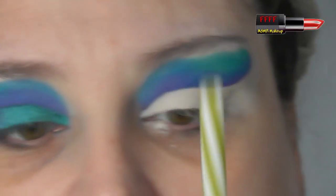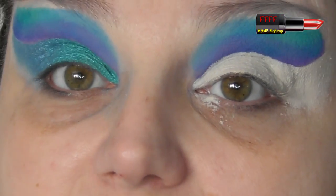This is so much fun. I do love playing with shadow. Having a quick slurp, this is my skull mug with ice latte, homemade cold brew ice latte. And that's a silicone straw, in case you were wondering.